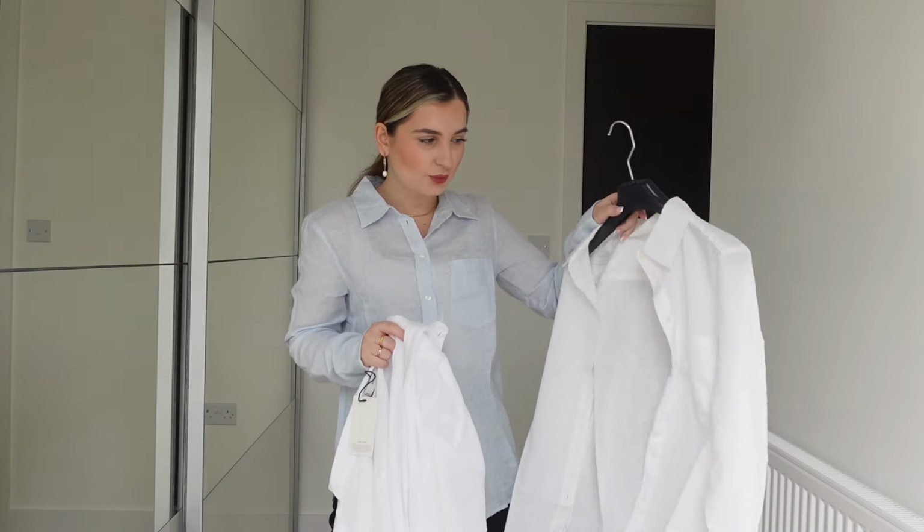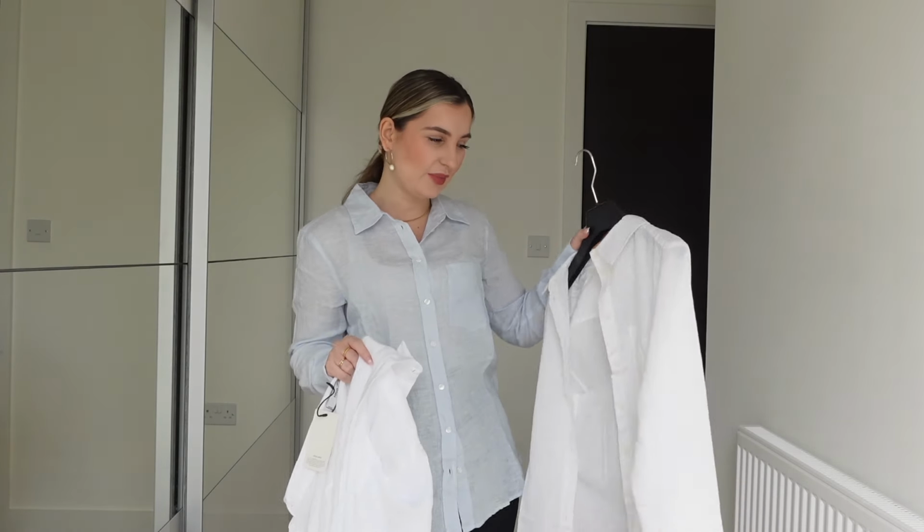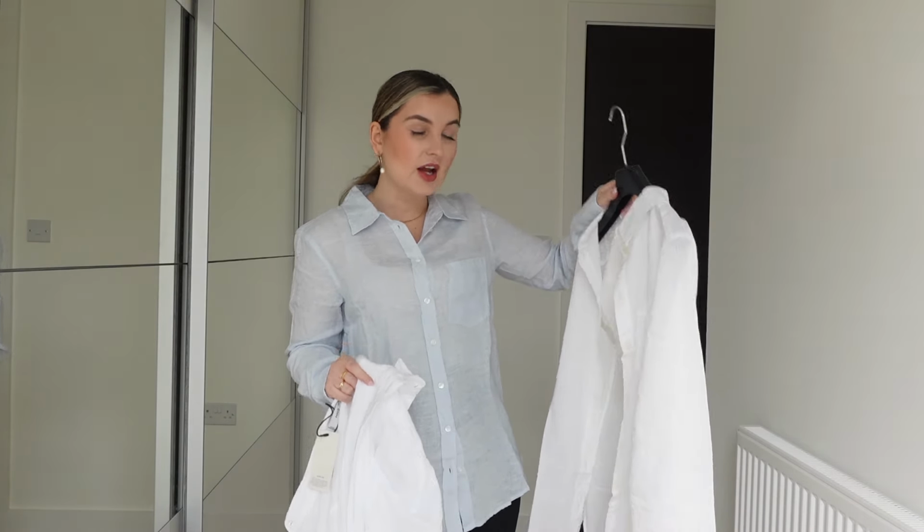This one is the least white out of all of them, and I just don't like that in a shirt. In my opinion, it just doesn't look as nice. While I'm buttoning this up, I just wanted to say I think a linen shirt is incredibly versatile. You can wear it in so many ways. You can easily wear it on holiday like a cover up, or even with shorts to create different daytime looks, or even in the evening. I think it's super versatile that way.